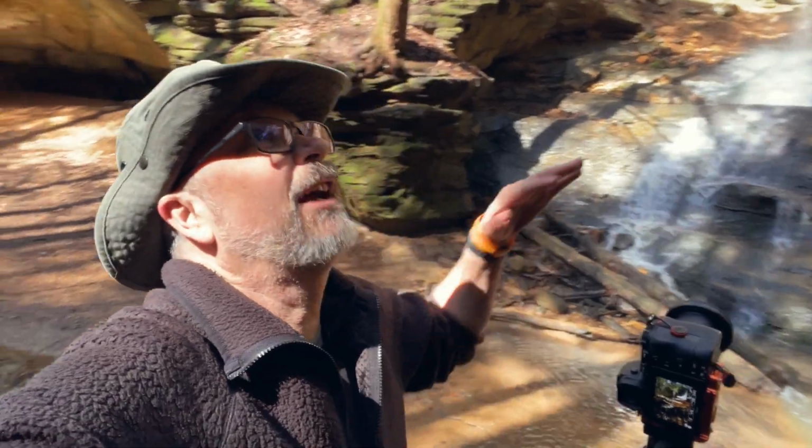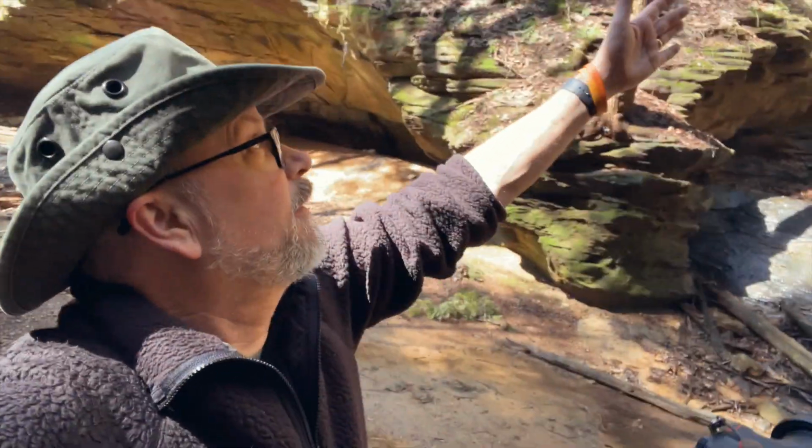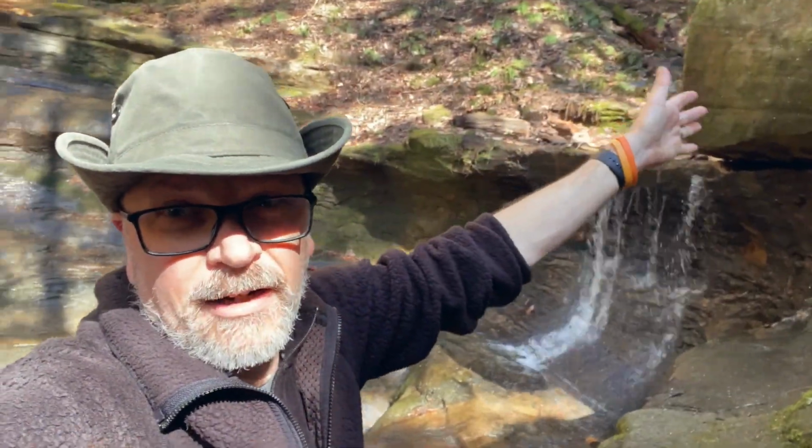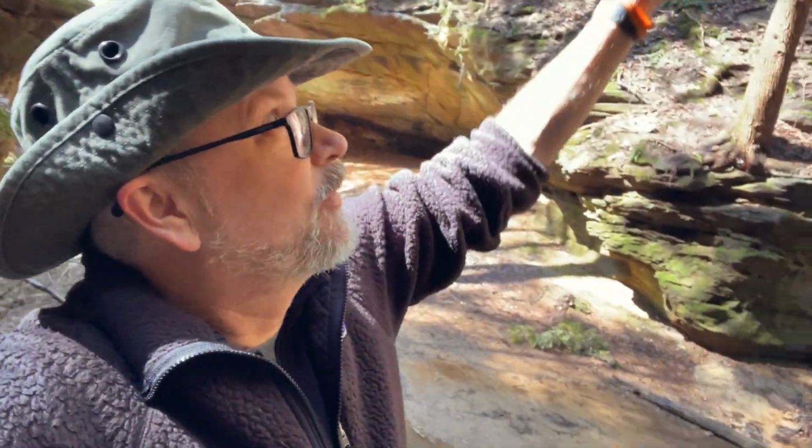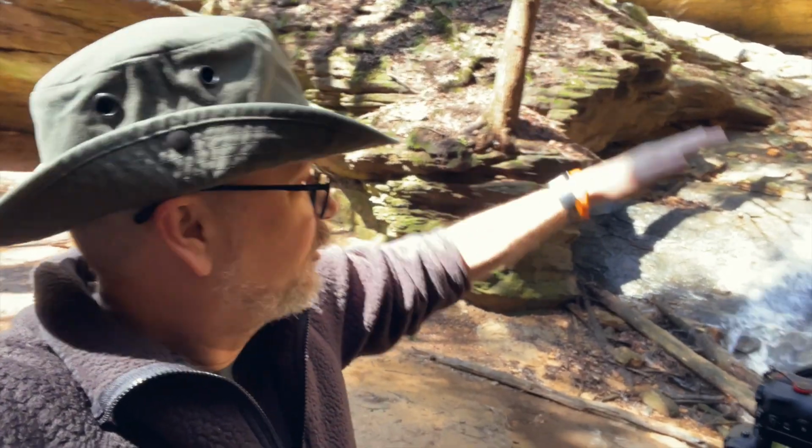Okay, so I made myself down into the basin of the waterfalls. We got one of the falls over here, one of the falls over here, and got a pretty decent little setup here. High contrast with the sun hitting the water and shade down here in the bottom.